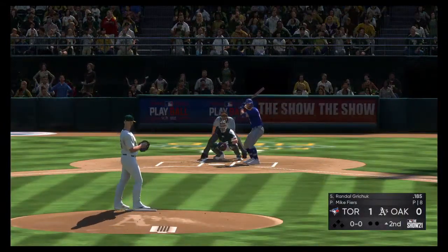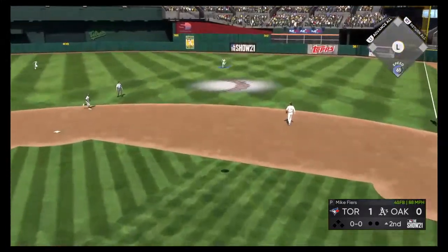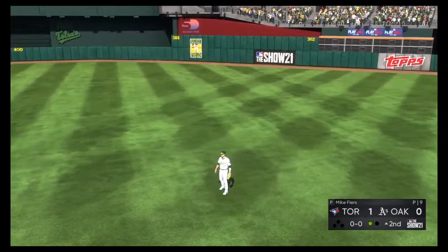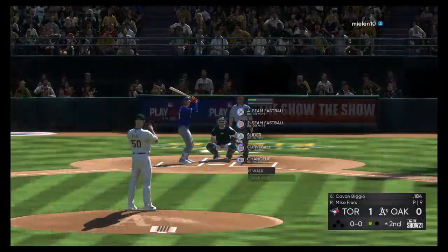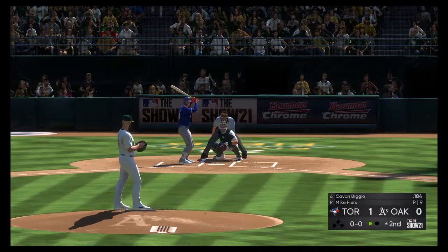Randall Grichuk at the plate now. The designated hitter, Randall. He swings and sends it in the air to right center field. In comes Piscotty. He gets to it and makes the catch for the first out. So one down, no one aboard, and that'll bring in Cavan Biggio. Infield shifted well to the right.